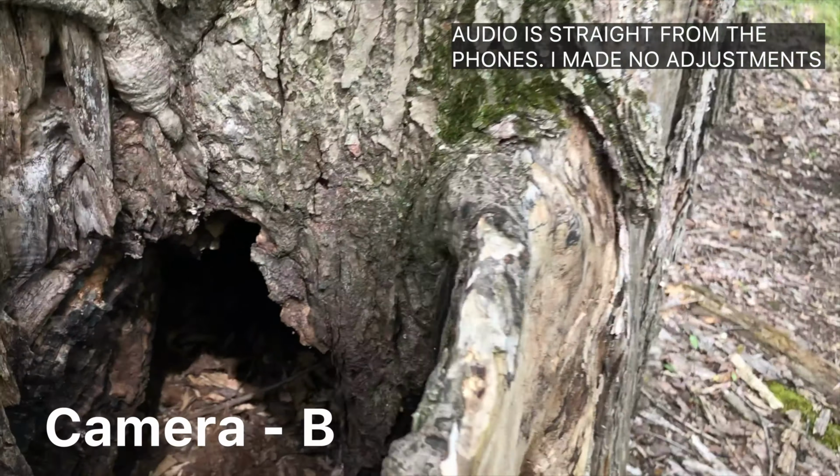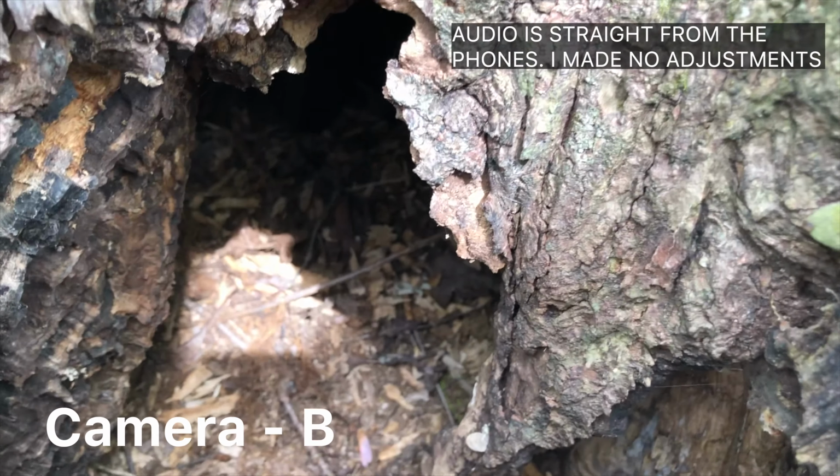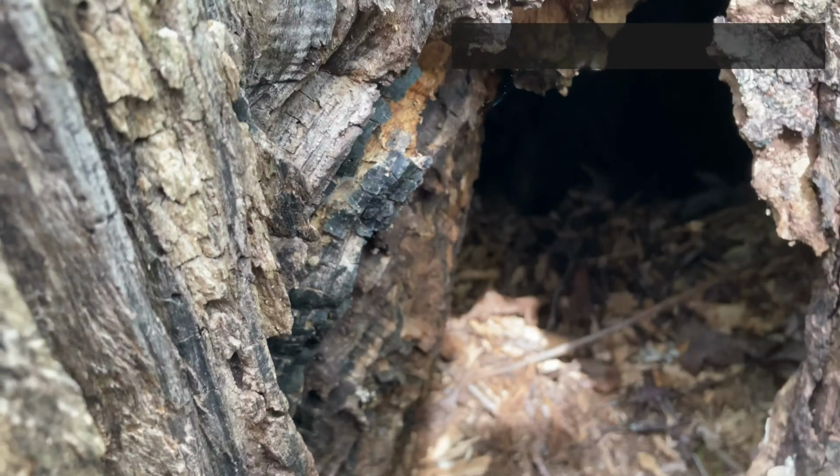Very good. I'm really intrigued by this tree right here. I think both did an extremely good job. Camera B, of course, being a little bit darker, audio being a little bit quieter, more noise cancellation. Shouldn't be. I thought they were exactly the same. But which one is that? Is that just an older one, or is that the newer one? We'll get to that in a moment.